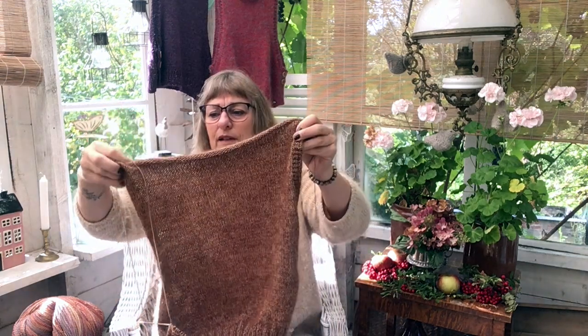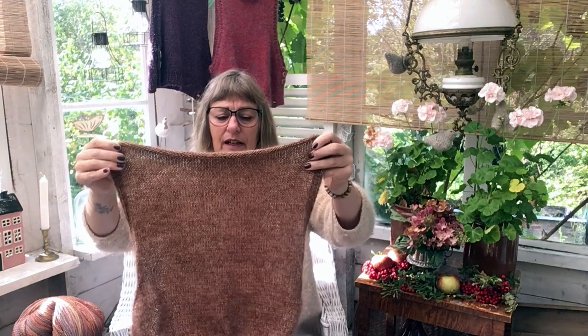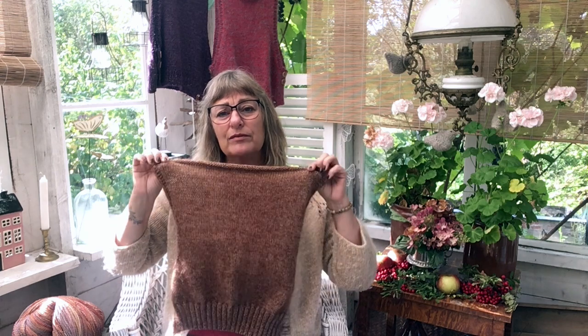But yes, that is how far I am on Amy slipover, and the pattern is one size, so it will be good for me to knit this according to pattern and try it on and see if it's too small for me. Perhaps I will have to knit on bigger needles, thicker yarn, or just add stitches perhaps. And definitely length, I think. I will try this one on when it's done and see if this is a fit that is good for me, or if I will do some changes in the pattern.